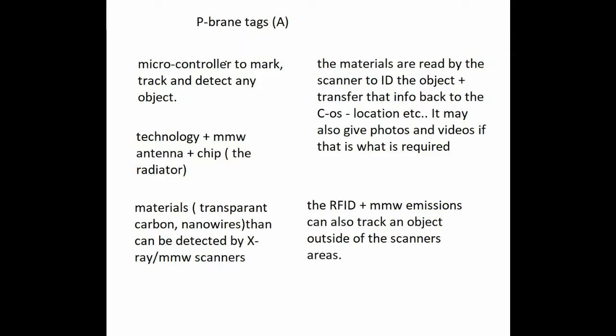I'm going to briefly explain what the p-brane tags A and B do. Divided them up, p-brane tags A are microcontrollers to mark, track and detect any object. Now throughout this part, it refers to the object. And when you read it and understand it, an object could actually be a person, but make up your own mind, see what you think. So technology plus millimeter wave antenna and chip, which is also known as the radiator. It is made from two materials, transparent carbon nanowires that can be detected by X-ray or millimeter wave scanners.